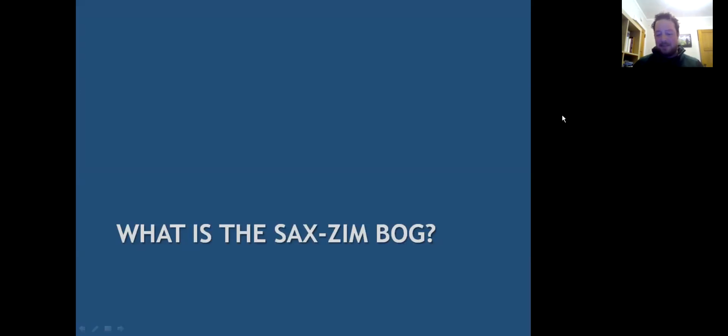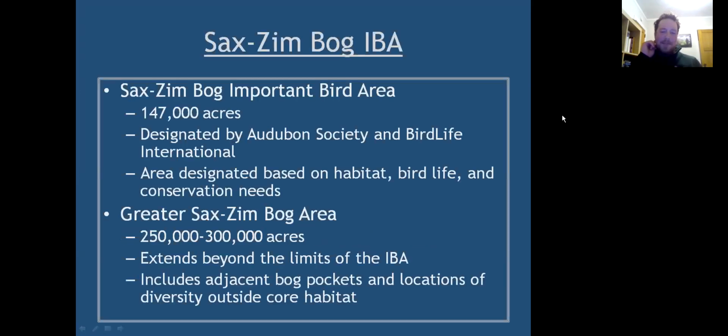So what is the Sax-Zim bog? Well, it means a couple different things depending on who you might be talking to and what you might know of this place, right? You may know it just as the Welcome Center. You might know it as a couple of the roads that you like to go if you're here birding. And to me, it means a totally different thing than the initial definition.